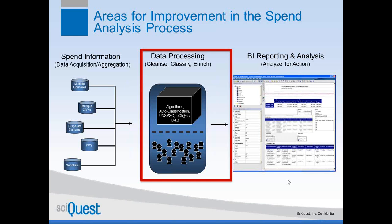And the biggest challenge we saw here is that today there are two ways that spend analysis vendors process data. They either use manual offshore resources, which can be inherently riddled with inaccuracy issues because you've got a lot of turnover in these organizations and there's no process or tool to ensure consistency and speed moving forward.